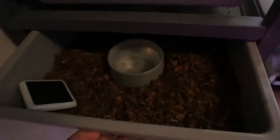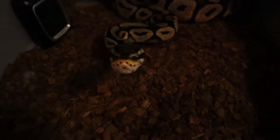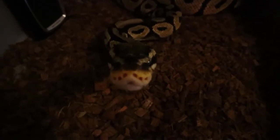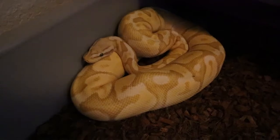They're ambush predators. Got Cleo. She looks like she's ready for some food. Definitely feeding response. I don't want to get too close right now. She kind of loves the camera. Hi, sweet girl. Vegeta, banana ball python. And then we got Danger Noodle.